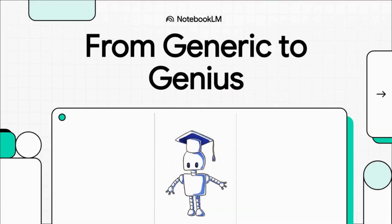You know that feeling, right? You ask an AI for something creative, and what you get back is just so bland, so generic. It's a super common frustration. Well, if that sounds familiar, you are in exactly the right place. We are going to fix that right now. We're going to take your AI prompts from totally generic to absolute genius.